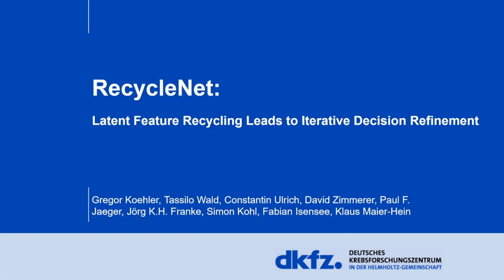Hello, I'm Gregor Köhler from the Division of Medical Image Computing at the German Cancer Research Center in Heidelberg. With this work, we want to show that it might be worth it to recycle your latent representations. The title of the paper is RecycleNet: Latent Feature Recycling Leads to Iterative Decision Refinement.